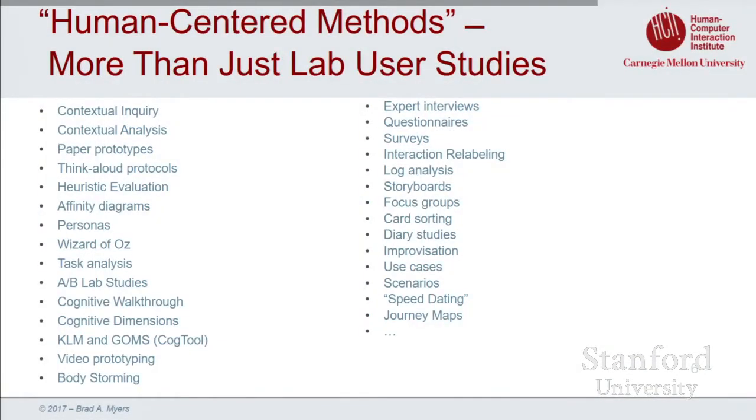HCI, human-centered methods, is actually quite a broad category. Most people think of human-centered methods as just usability evaluations or A/B studies, but in fact, in the HCI master's program at CMU, we teach all these methods, plus many more, and they help you answer a wide variety of different questions you might have about people. And we found that virtually all of these can be applied to APIs.